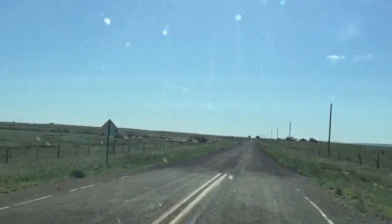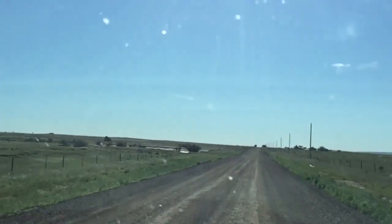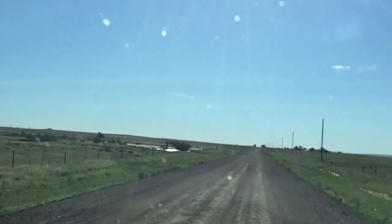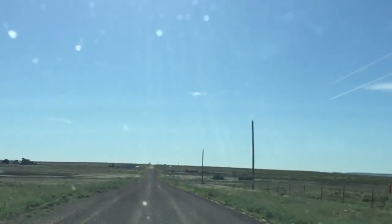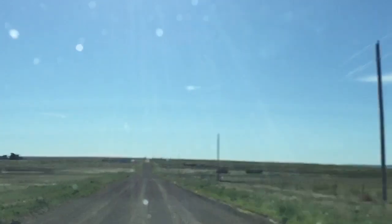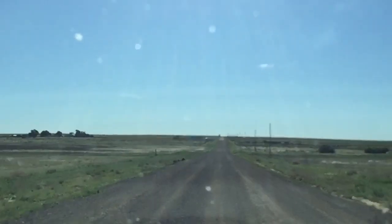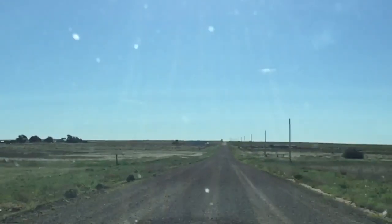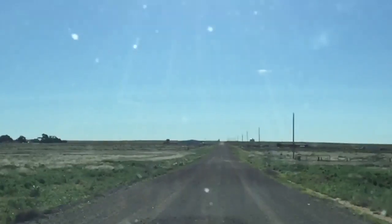Whoops, now we're going to a bumpy road. Oh dear. How do we get back on the interstate? Kind of fun to be on this gravel part of Route 66. Ranches.